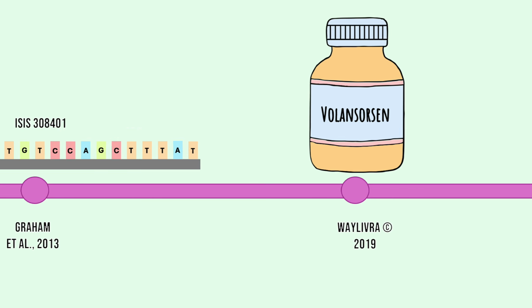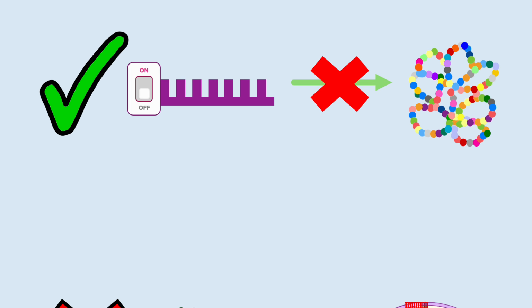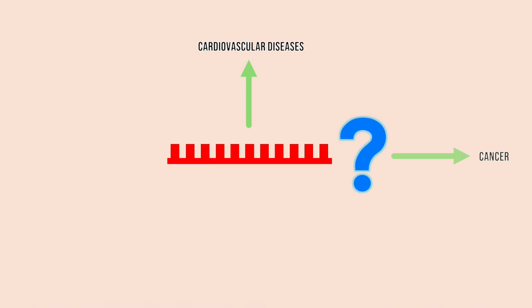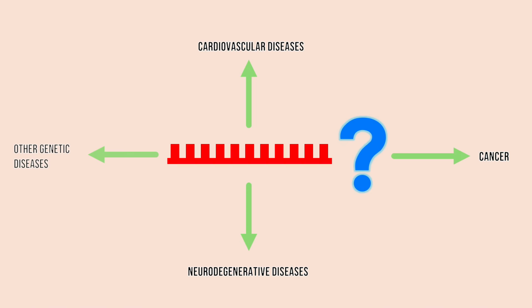Overall, this is just one example of using RNA-based therapy to treat a debilitating disorder. But what other possibilities are there? With the ability of nucleic acid therapies to alter gene expression in contrast to editing the genome, this provides a promising avenue for the treatment of a plethora of diseases in order to give patients a second chance at life.